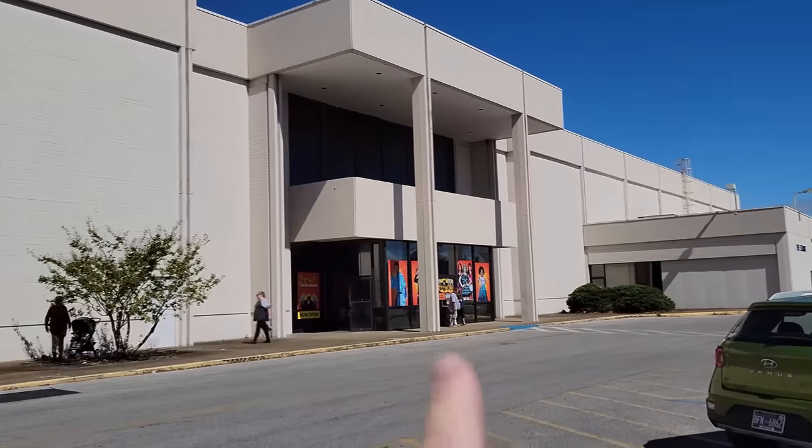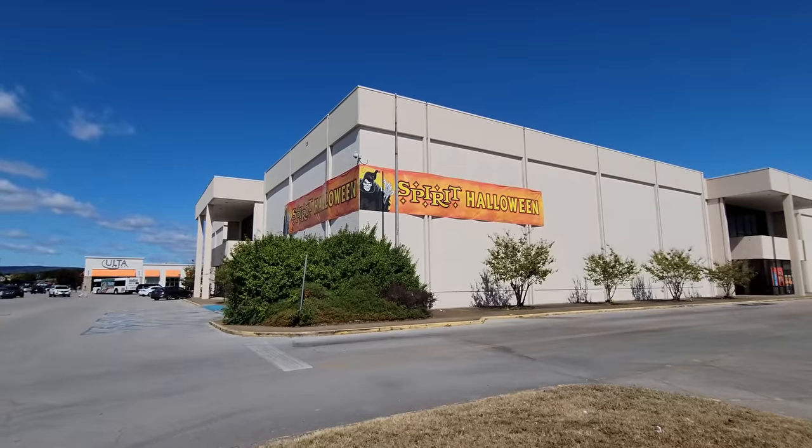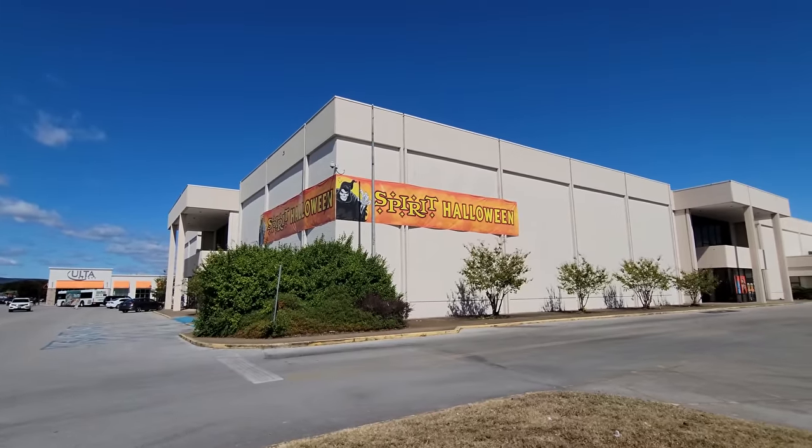Okay, guys, today we are in Chattanooga, Tennessee, at this Spirit Halloween right behind me that has no signs on the building. They have the window postings, but there are no signs up here or here. That's because they're over here on the corner of the building. Right here. How very strange.